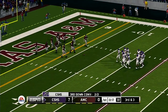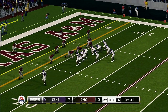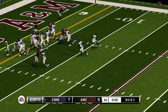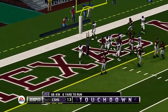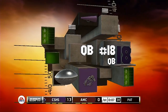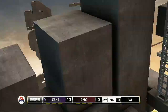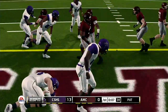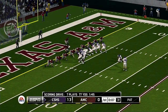Need about 3 yards to get the first down here on 3rd down. And it pays off. Touchdown. Nice job by the offense to get the final few yards to the end zone. Yeah, they knew what play to call for in that situation and made it work.